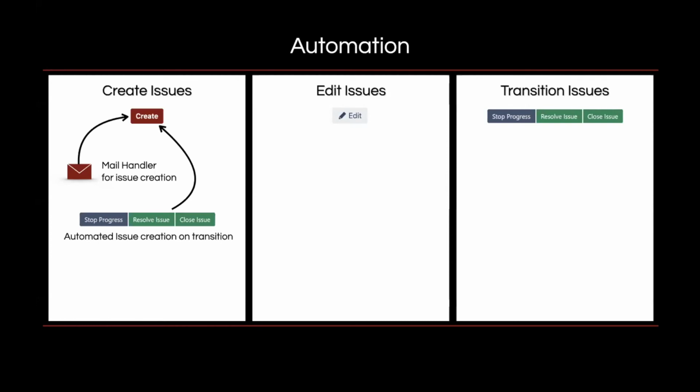So you can speed up your workflow and your issues going through that. And for sure, there are a lot of interesting apps on the marketplace which you can use to create issues by automation. I will show you one example of our apps in a minute.